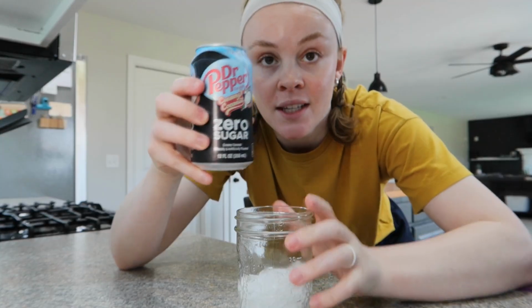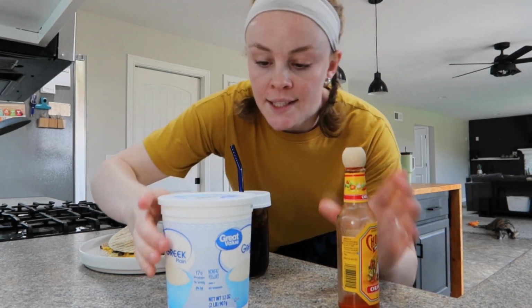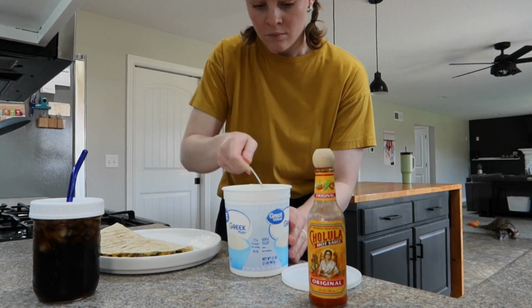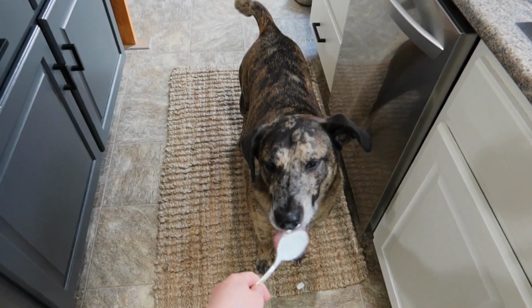I have been so into these ever since I found them. It makes for the perfect fun afternoon beverage. Our favorite things to put on these quesadillas are plain Greek yogurt and Cholula. And we gotta pay our snack tax to Finn. Yum. Oh, yep, drop it all over the rug.